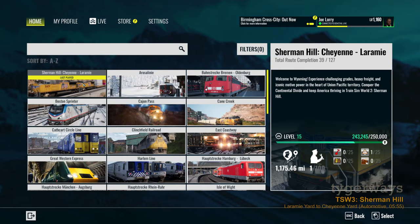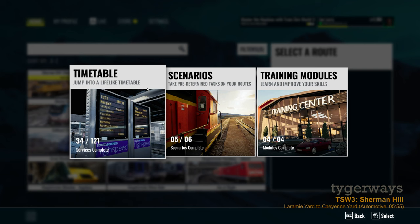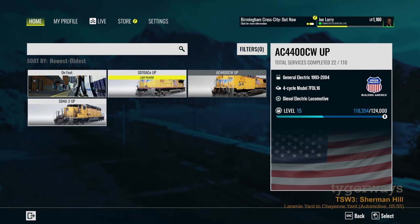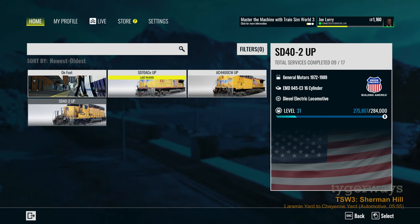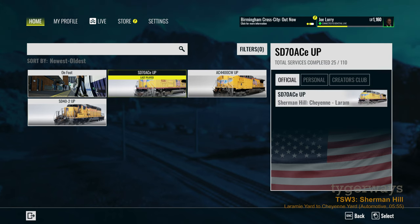We're going to Sherman Hill, Cheyenne, Laramie, or the other way around in our case. And we have those beautiful diesel electric locomotives. Some of them we know from Sam Patch Grade, like the GE AC4400CW, or the EMD SD70ACe, but today we are running the most modern locomotive in this setup, the EMD SD70ACe, in Union Pacific livery, obviously.